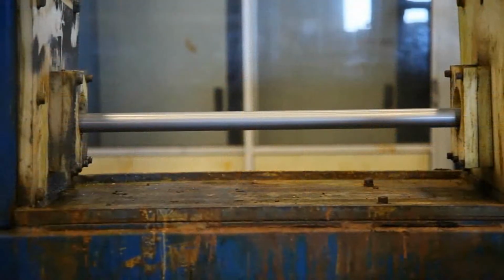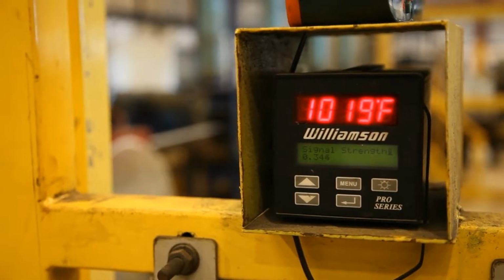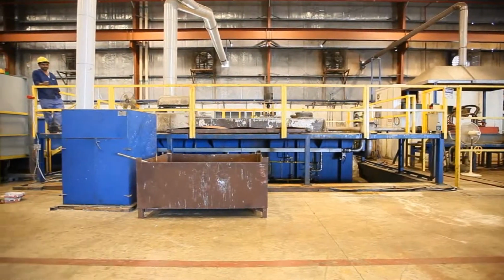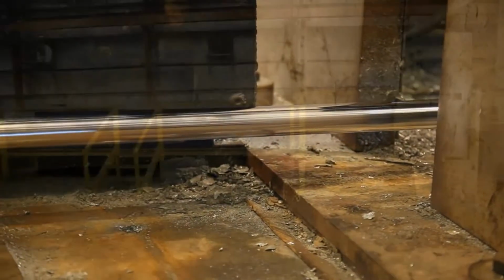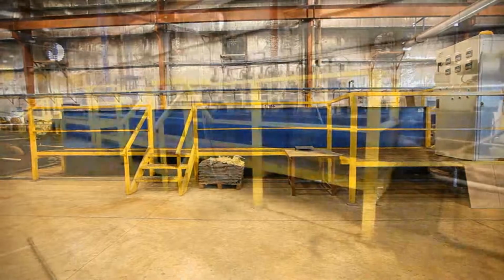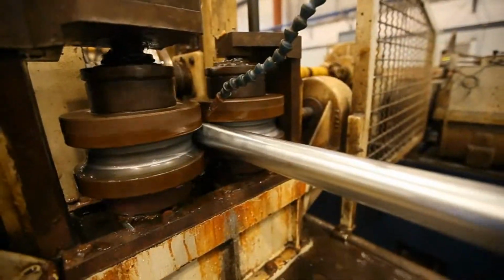Then its temperature rises to a minimum of 450 degrees centigrade by a process called induction heating, where it would now be ready to enter the zinc tub for galvanization. Once galvanized, the conduit cools down. And then enters the calibration phase, which makes sure that our product meets the required UL specifications.